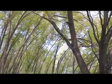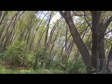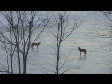It acts as a very important flood storage area. It's also important because of the wildlife habitat that it provides, and it's a great recreational opportunity and educational opportunity for all the surrounding communities.